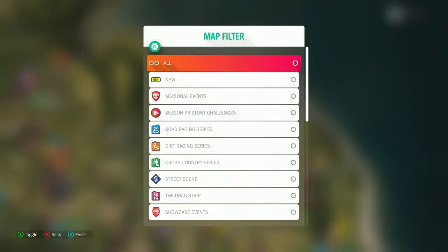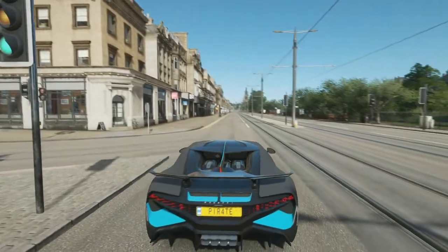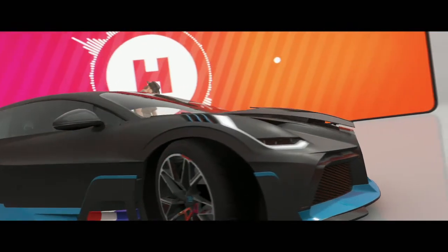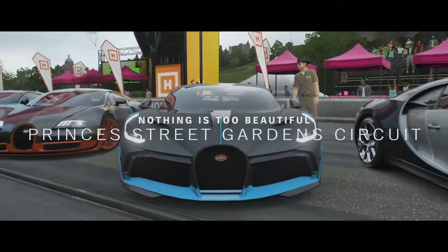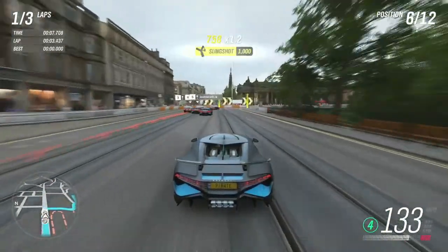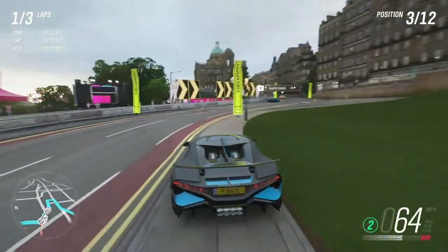Let's get on with the other races. Change this. Seasonal events, that's all I need to do, really. Oh, another circuit race, are you kidding? You got 10 years on me. Please be better. First place is getting that ridiculous lead again. I'm not going to get first place driving like this.